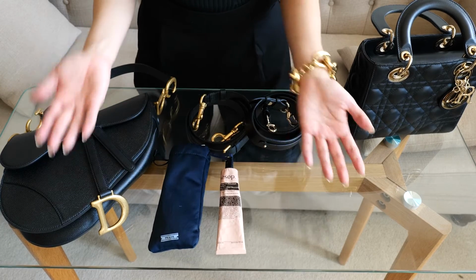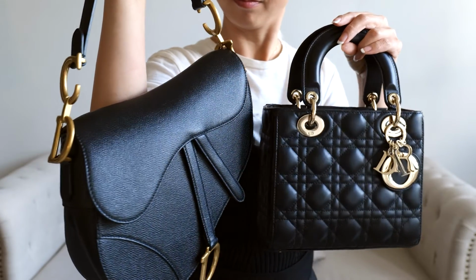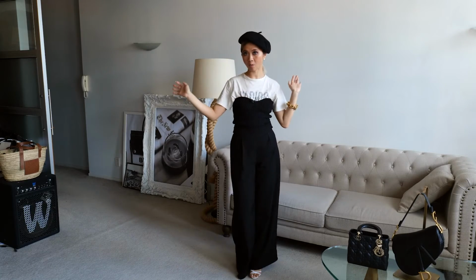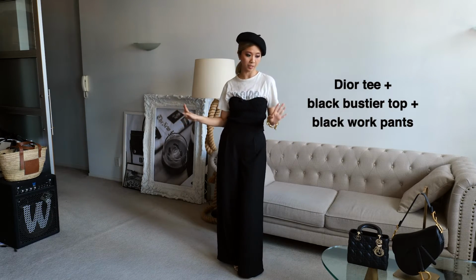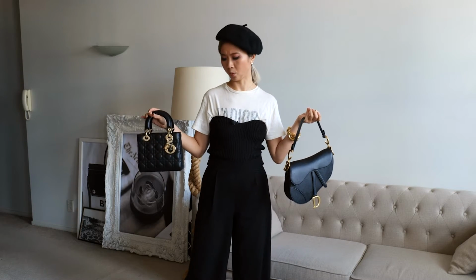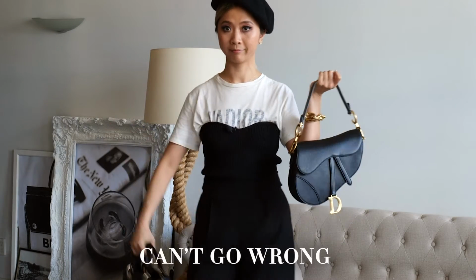And there you go. Next, my favorite part. I want to put some outfits on and see which one is more versatile. Let's go. You be the judge. Now, I want to start off with this outfit and see which bag fits better. Well, I say both work, don't you agree? Can't go wrong with a black bag.